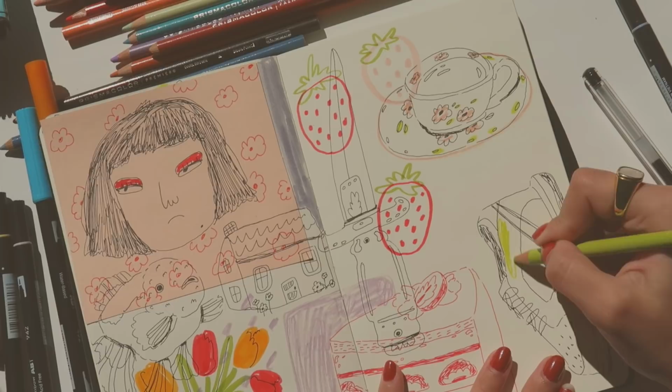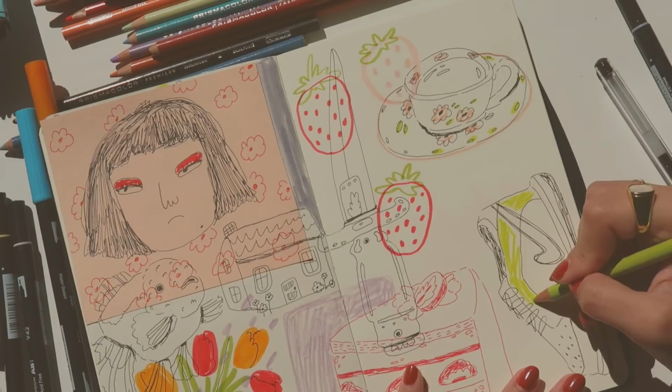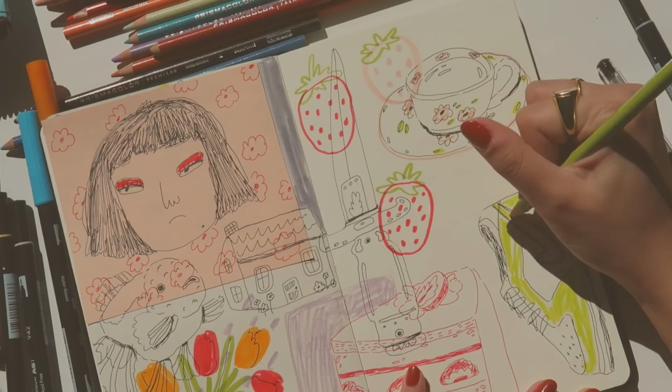Next question is, what is your favorite art era? So my favorite art era is probably post-impressionism, and I also really enjoy Baroque.